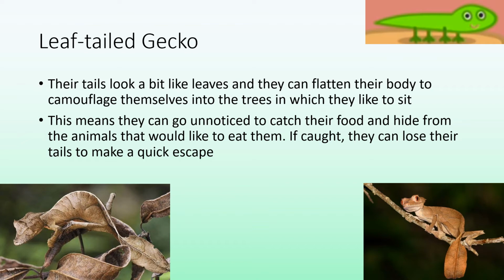This means it can go unnoticed by its predator, though if needed it can lose its tail if caught by the tail to make a quick escape. And it can also hide from the animals it likes to eat, such as the insects in the tree.